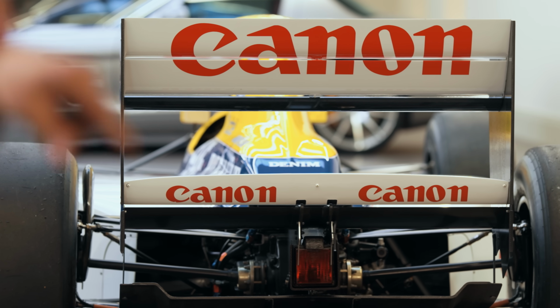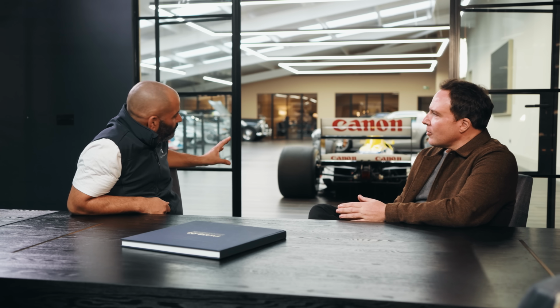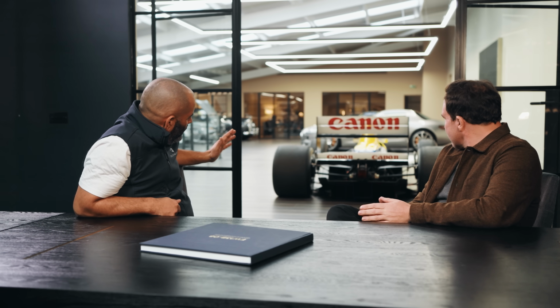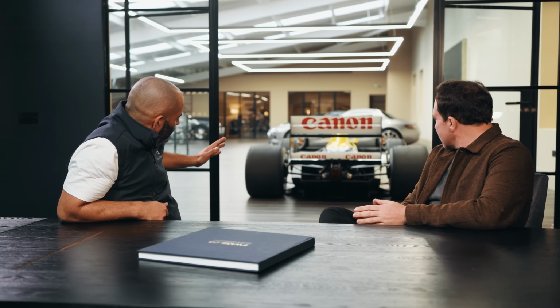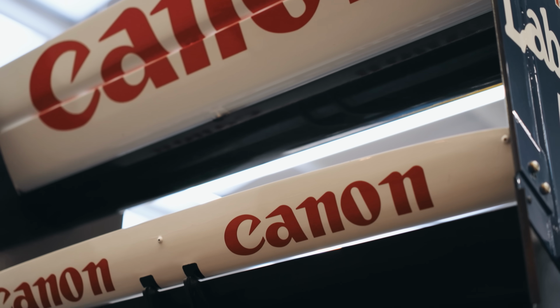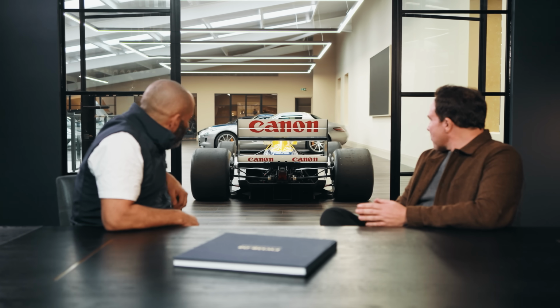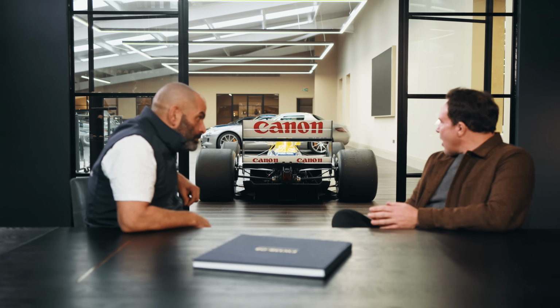So Jonathan, we're sitting right behind it now, and I always think that this era of Williams, with that very, very distinctive livery, about as good as it gets, isn't it? Canon. I probably bought a Canon product on the back of seeing that. So what do you remember about that year?